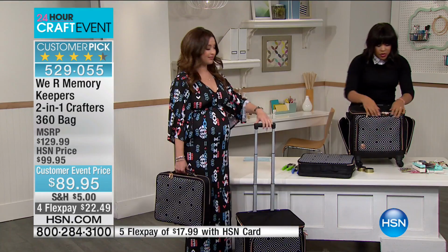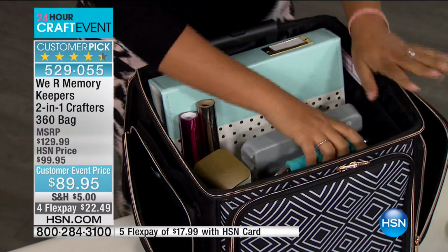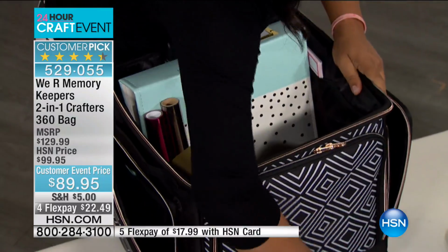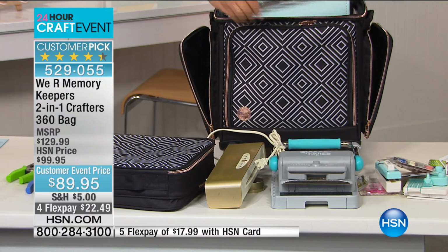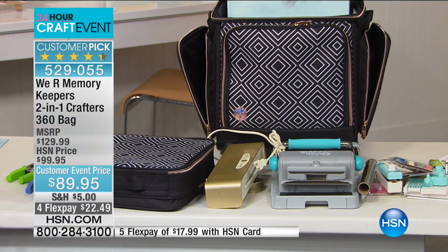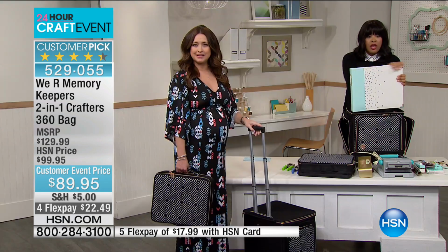But then this is where the real fun happens. This is kind of the main body. And in here, I have a Cinch, you guys. I have a Mink machine. I have a roll of foil that just rolled away from me. Another roll of foil that rolled away from me. It's deep enough to hold this huge album.